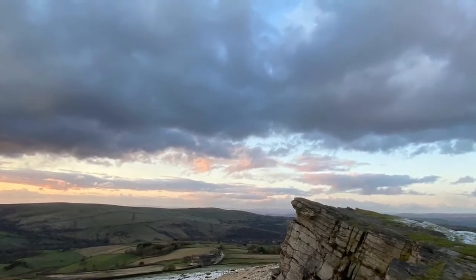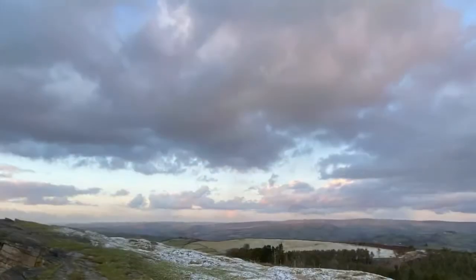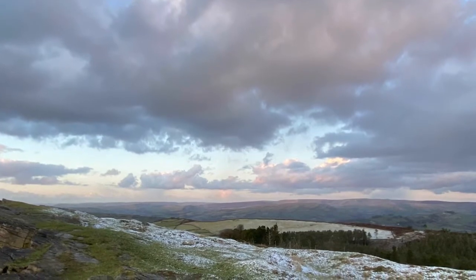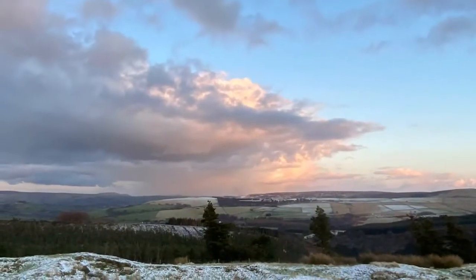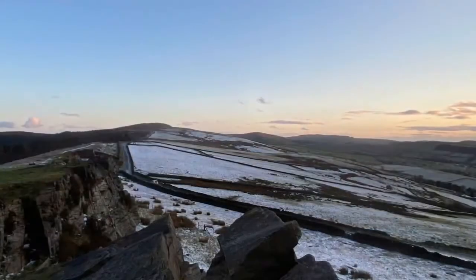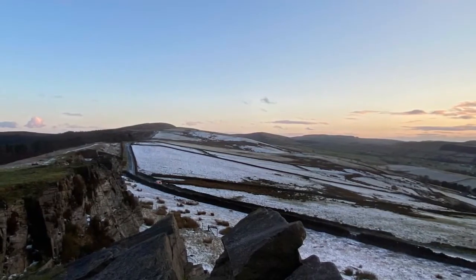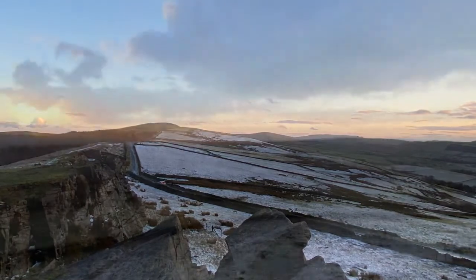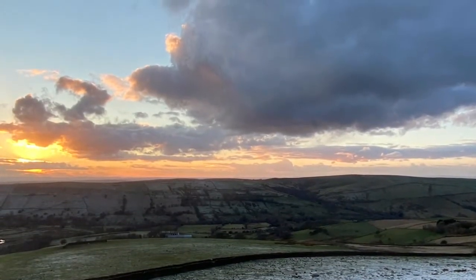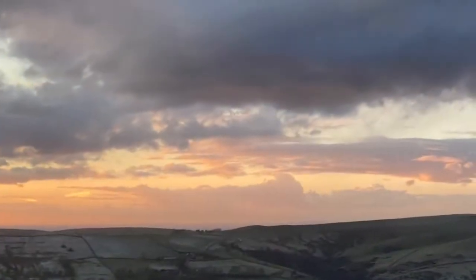The walks did take place over a series of different days and different times of the year, and also at different times of day, so there's quite a few late afternoons around winter, when you get those really stunning colours and afternoon sunshine just before the sun sets, and I'm sure you'll see some really nice Peak District countryside.